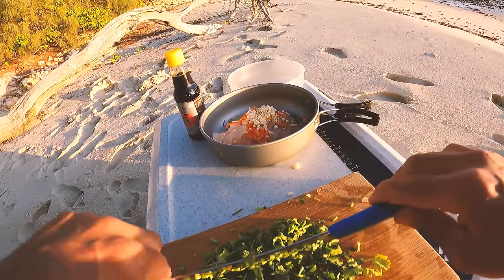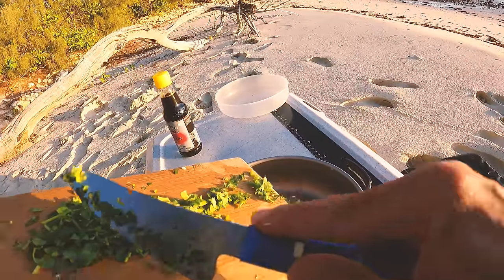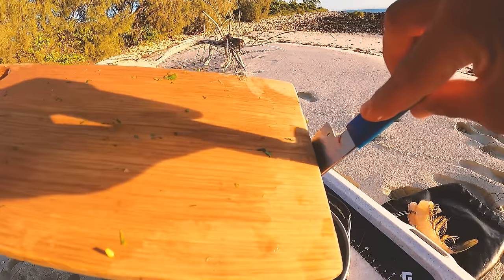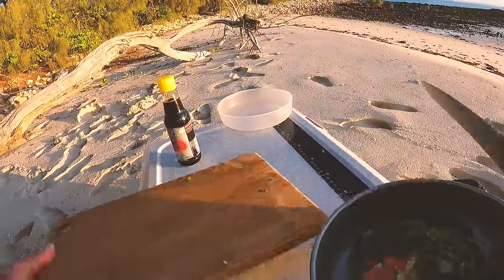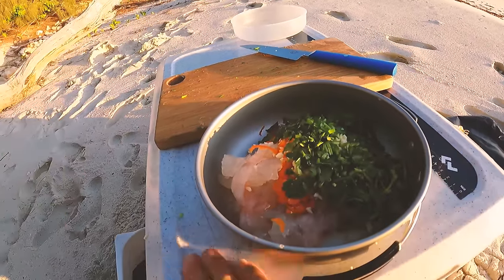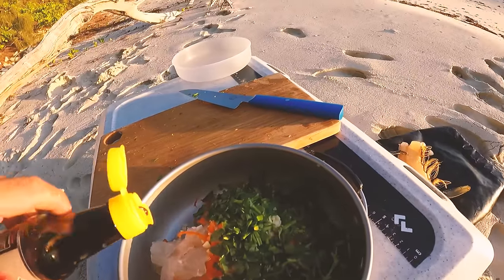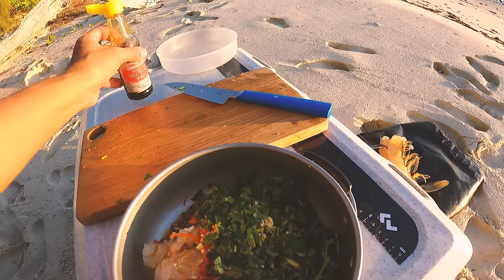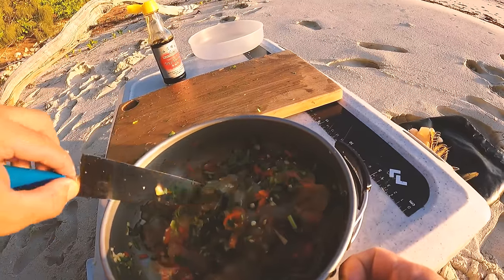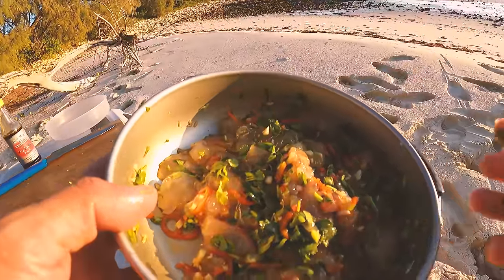I can feel those midges starting to fire up as well. Okay, let's try not to waste our ingredients. In goes the coriander, or the devil's herb, I think Owen was calling it. All right, so it's as simple as all of those ingredients in there. Soy, oh, probably need to open it first. Soy. And then mix. Okay, that right there will be delicious.